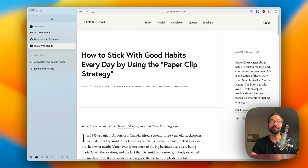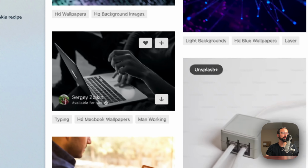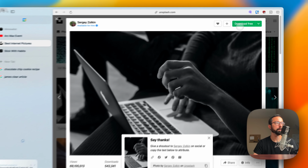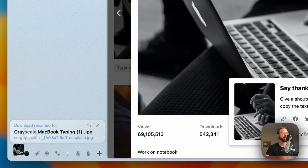Next up, we have Tidy downloads. If it wasn't enough to have Tidy Tab titles, we also get Tidy downloads. I just love the names of these. Okay, so we're going to go back to Unsplash and we're going to just download this random picture of a person with a laptop. And so we're going to just click download free. And then look, it renamed it. So this was the original title.